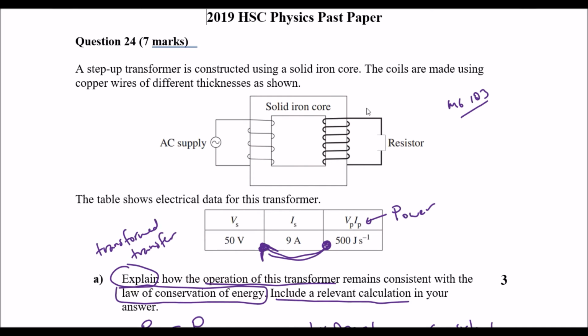So if we have a look here, we can see there is a thickness of wire. Having thicker wires will ensure that the resistance is lower. So higher thickness will reduce resistance, and lower thickness will increase resistance. So what we can do is potentially increase the thickness of the wires on our primary coil. That will reduce the overall resistance of the electricity being transferred through the coil here.